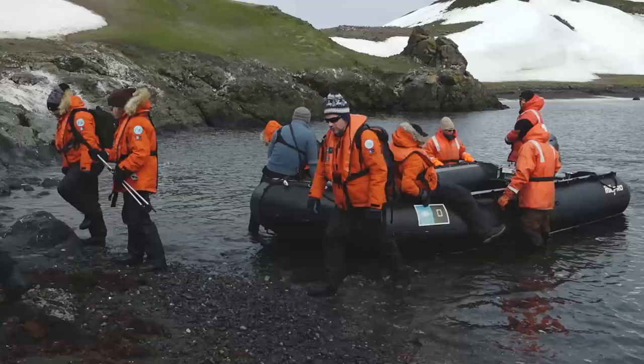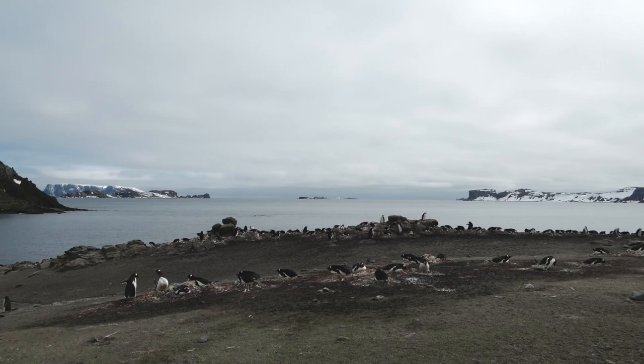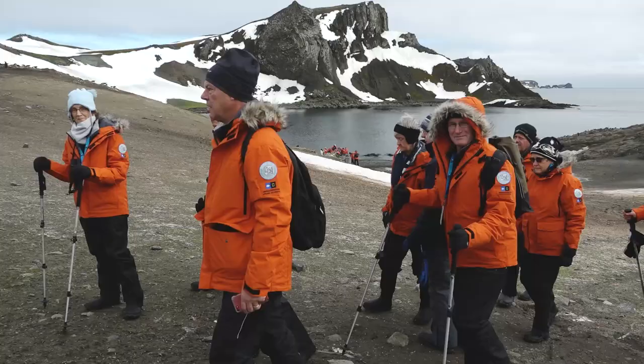We've made it! We crossed the Drake Passage. Good morning. The Drake Passage was kind to us. We had a rather smooth sail, and finally we're here in the South Shetland Islands on an island called Barrientos. Males and females, courtship.